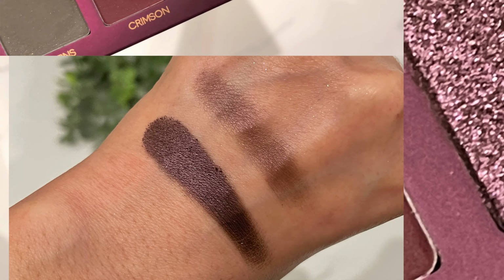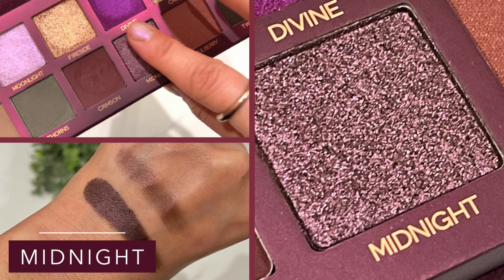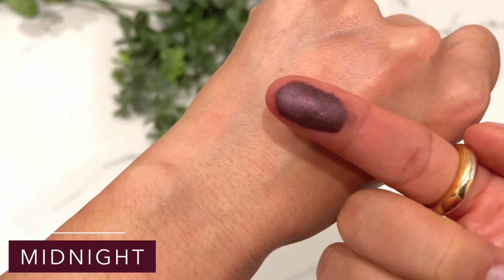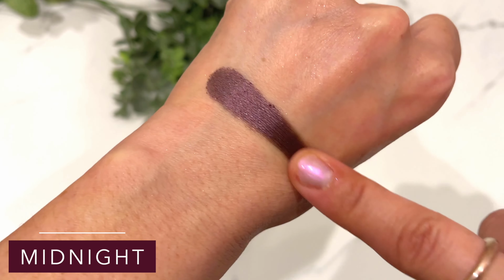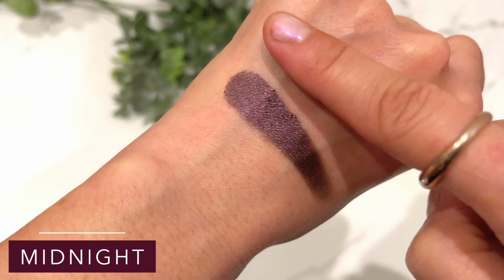And then the next shade is called Midnight, and that's a metallic smoky purple with sparkling reflex. Oh my gosh, you guys, there is so much pigment behind that and so much opacity. It is a gorgeous color. I definitely want to play with that closer to the December time. Oh, that is such a beautiful, beautiful shade.